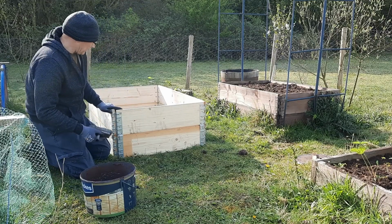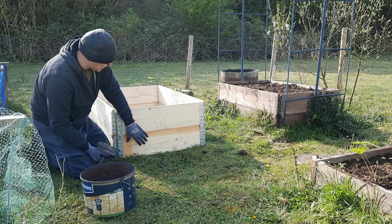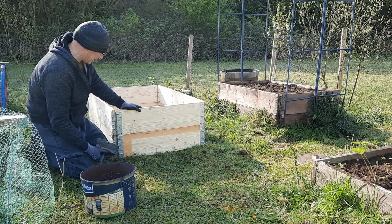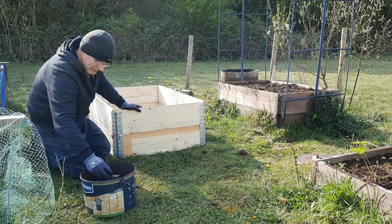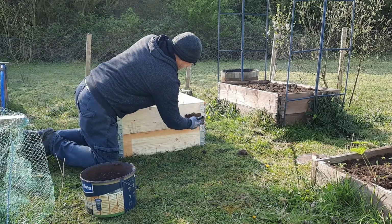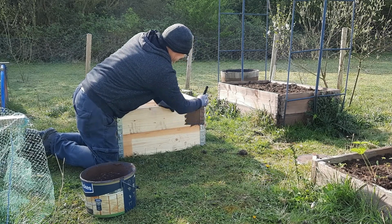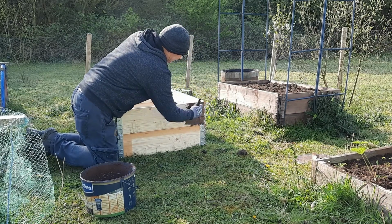I've just popped another raised bed in here. It's pretty easy actually, because I've got a few of these pallet collars spare. But how long is it since you saw me with a paintbrush? It's got to be a while. So if you've been missing it, here we go. It's especially for you.